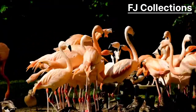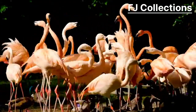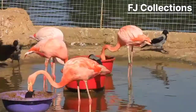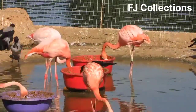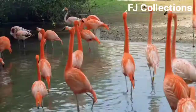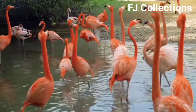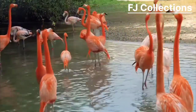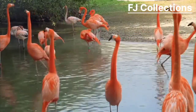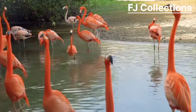It stands 3.9 to 4.7 feet, 1.2 to 1.45 meters, and weighs up to 7.7 pounds, 3.5 kilograms, according to SeaWorld. The shortest species is the lesser flamingo, which stands 2.6 feet, 80 centimeters, and weighs 5.5 pounds, 2.5 kilograms. The wingspan of flamingos ranges from 37 inches, 95 centimeters, to 59 inches, 150 centimeters.